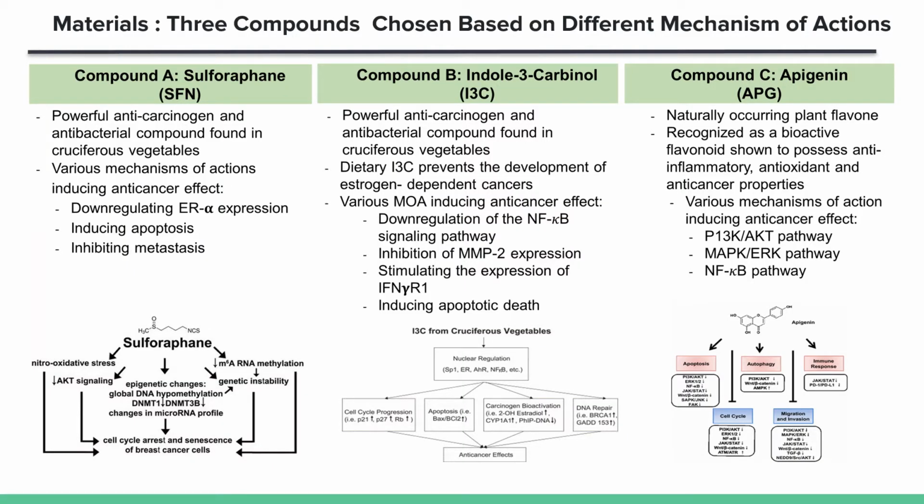Here's a summary of different pathways by which each chemical works. What clearly stands out in these graphs is the variety of different pathways exhibited by each chemical, which ties back to the hypothesis and my reasoning for picking these specific compounds.